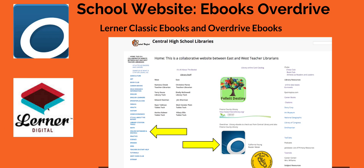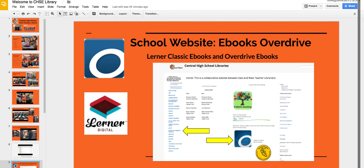These are classics. Like if you're reading a Shakespeare play in one of your classes and you forget your book, you can access from the library webpage one of those Shakespeare titles and read it on your phone or your tablet or a laptop. We also have access to ebooks, novels, and books through Overdrive. That would be this icon here. And again, it can be found on the school webpage, the library webpage, under the little icon here for Overdrive. And I'm going to demonstrate that for you now.